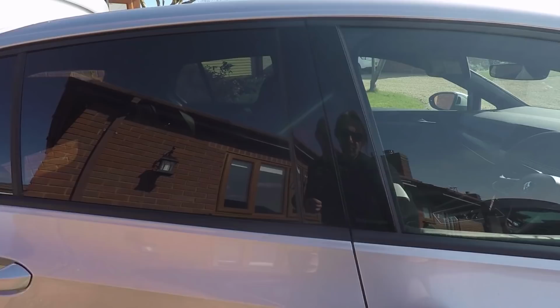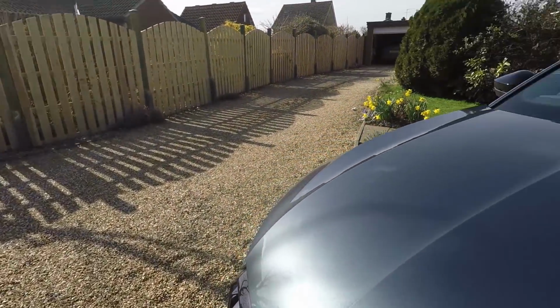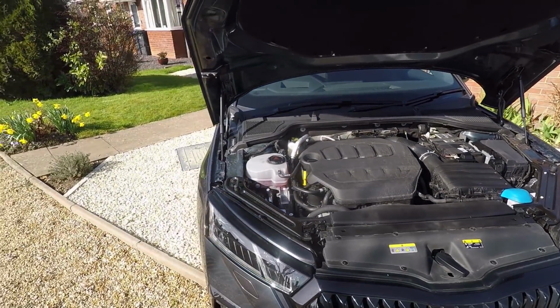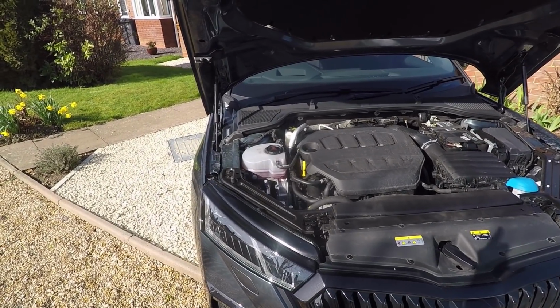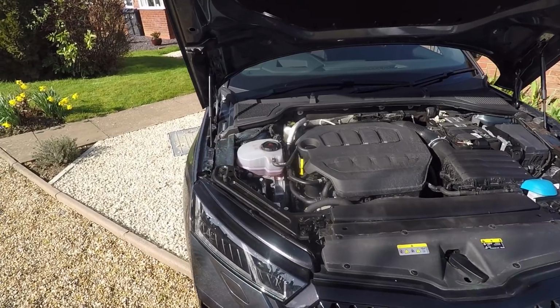And on the Golf, we have the home button on the right side, and we have the bonnet release there as well. Now, I know this is embarrassing, but we have, for the first time, I think, a telescopic strut on the VRS, which is a bit of a surprise to me, to be honest.